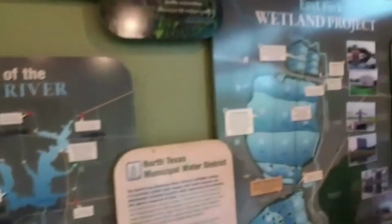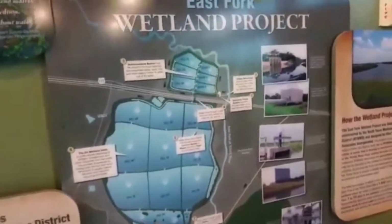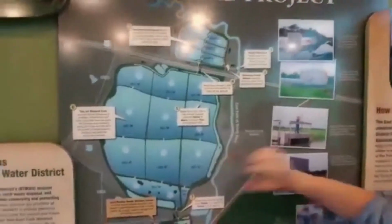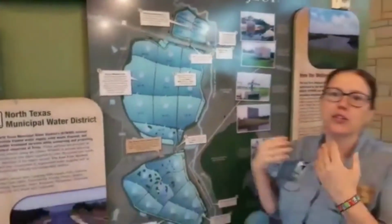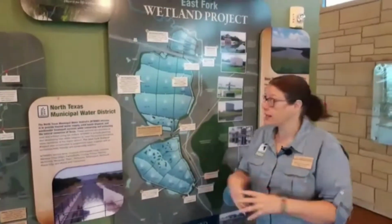We're going to head over to a more detailed map of exactly what is happening to that bath water of mine and that toilet water of mine. This is the actual map of what is now referred to as the East Fork Water Reuse Project, or what we all commonly call the wetland.